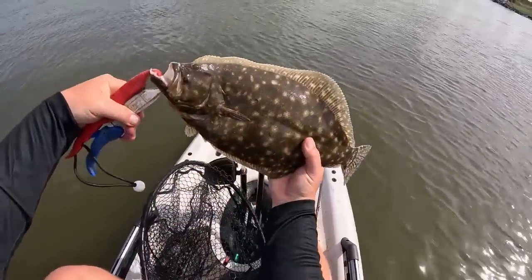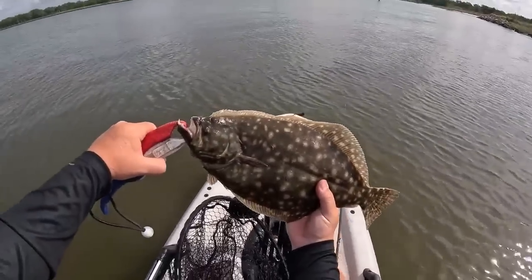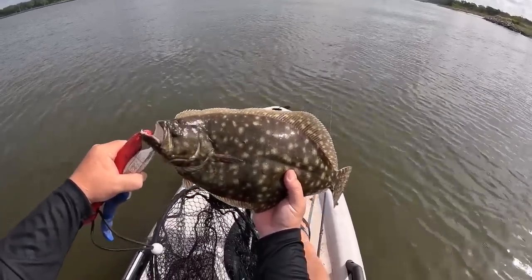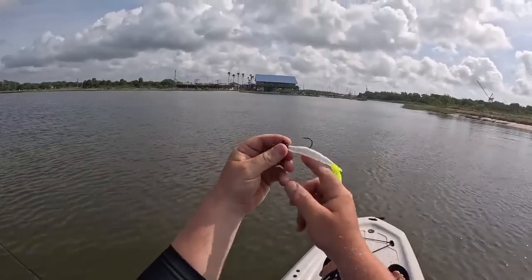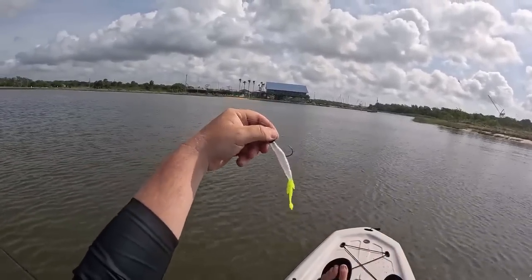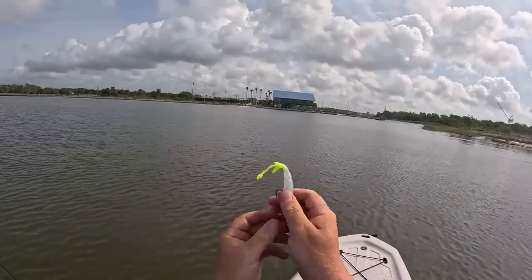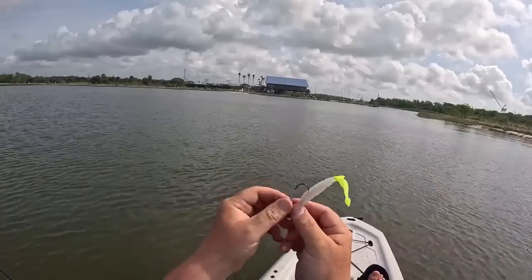My goodness. The flounder action has turned on here on the Gulf Coast. I could not be more pumped up to be out here catching these fish. So for those that have never seen it, this is the Hoodwink right here. This is what we're catching our flounder on this morning. It's a long fluke style bait, but we put a ton of action in that tail right there, and it absolutely drives those flounder wild.